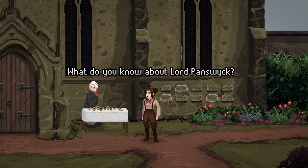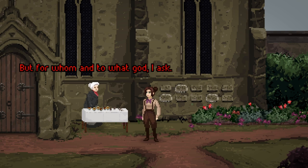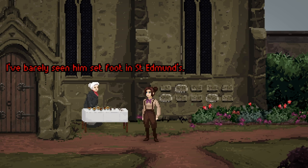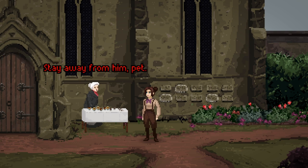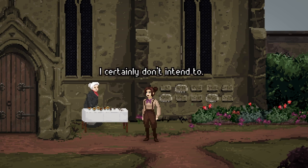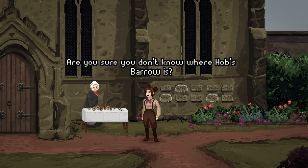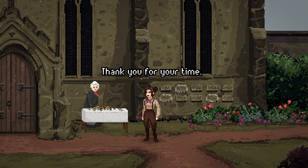What do you know about Lord Panswick? Wretched man. They say he is restoring a chapel near his manor. But for whom and to what god, I ask? Is he a man of faith? I've barely seen him set foot in St. Edmund's. It doesn't stop him from acting as our god-given ruler. Stay away from him, pet. Don't get yourself tangled up in local affairs. I certainly don't intend to. Okay, Hob's Barrow. Are you sure you don't know where Hob's Barrow is? Hob's what? Never mind. I get this sinking suspicion that the barrow is at that church. Just a hunch. Thank you for your time. Lord be with you.